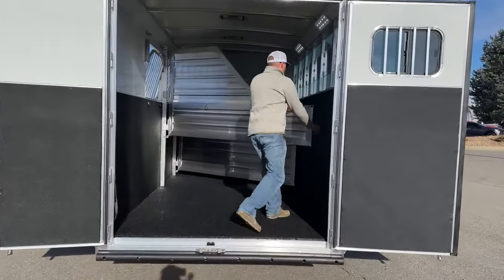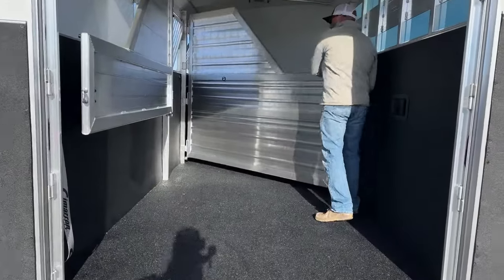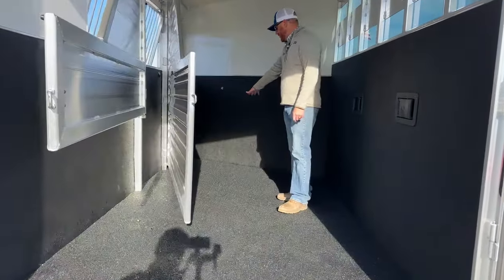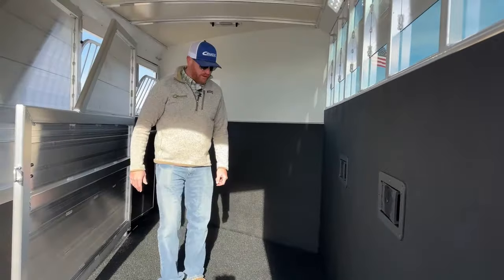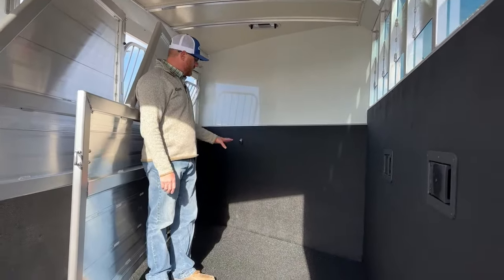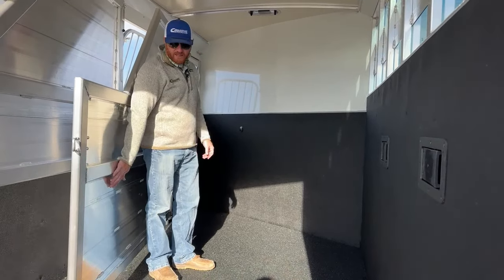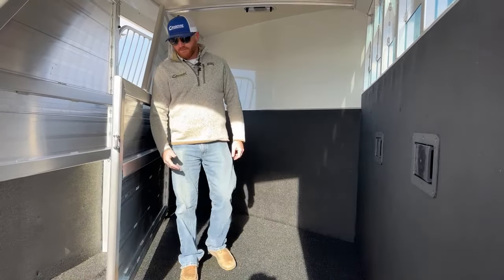All right, as we get in the stall area here, we have our two solid dividers. Divider number one is a stud divider. So if you're wanting to use this first stall for some additional storage, if you're not hauling three head of horses, you can put some hay, bedding, those type of items in there. The stud divider is going to allow things to not get underneath the other horses in transit.